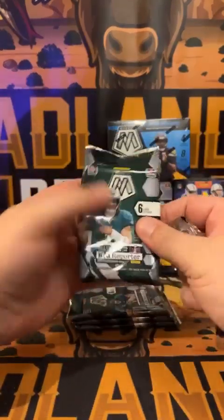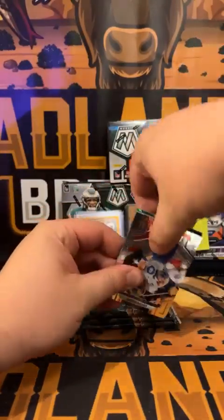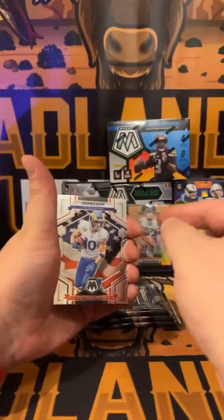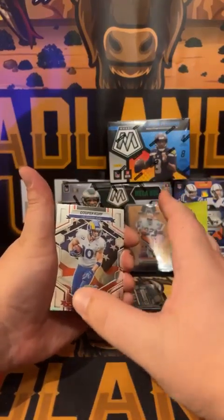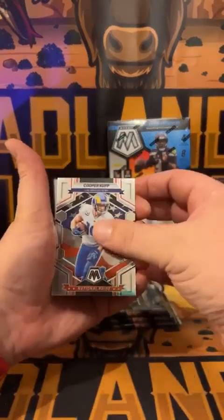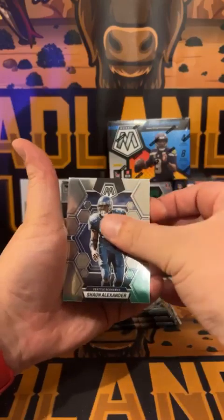The crazy thing is, before I started ripping, I would buy into breaks all the time. I was a customer since 2020. I don't mean to sound like I'm bragging. It's just all luck. I get it, but I have not even bought in with breakers in the retail world where they just keep hitting them every time. What? All right, here we go. Cooper Kupp. We got Shaun Alexander. It's just unbelievable luck on the streak here.